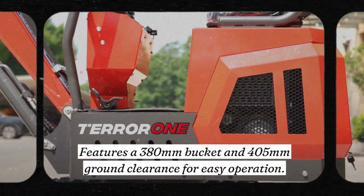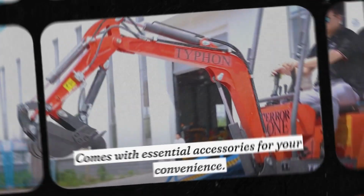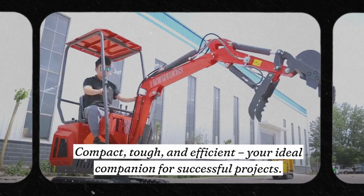Features a 380mm bucket and 405mm ground clearance for easy operation. Comes with essential accessories for your convenience. Compact, tough, and efficient, your ideal companion for successful projects.